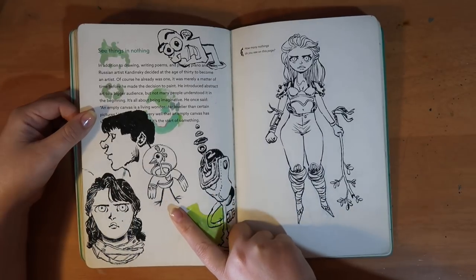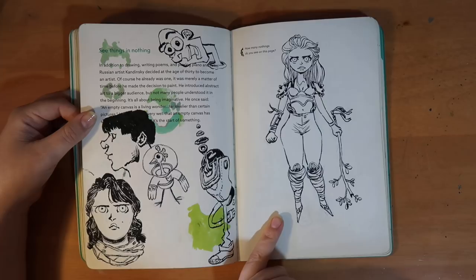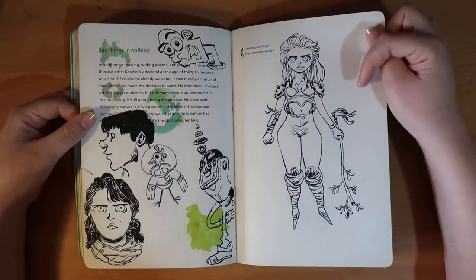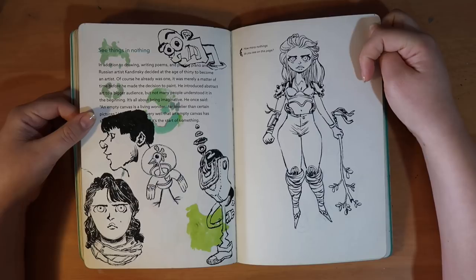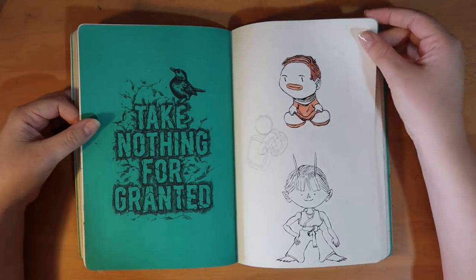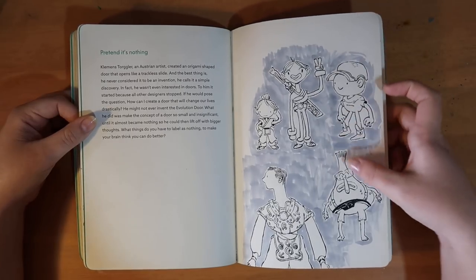Hee, chicken dude. In space, love it. And obviously this character is so cool. I would love to see a comic of her. I want to see more of her with her little like twig weapon. I think like this would be me if I was like a warrior. It's like everyone else has massive swords, I just have a twig. Classic. More little doodles. I love these ones, little doodles, random guys.